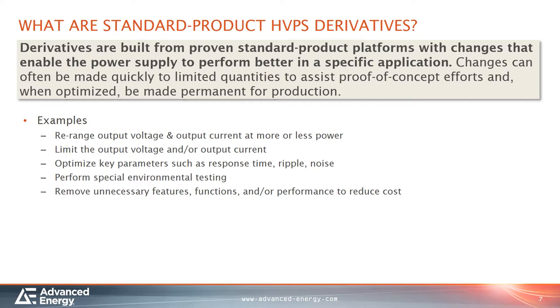And the standard product that comes closest to the interface you'd like, the package size you'd like, some of the performance elements that you would like, is a 2 kV device. So you'd like the manufacturer to rearrange the voltage from 2 kV down to 1500 or 1600. Rearrange the current, because as you reduce the voltage, you can theoretically increase the current at the same power level, providing the components are rated for it within their deratings, within their safe operating area.